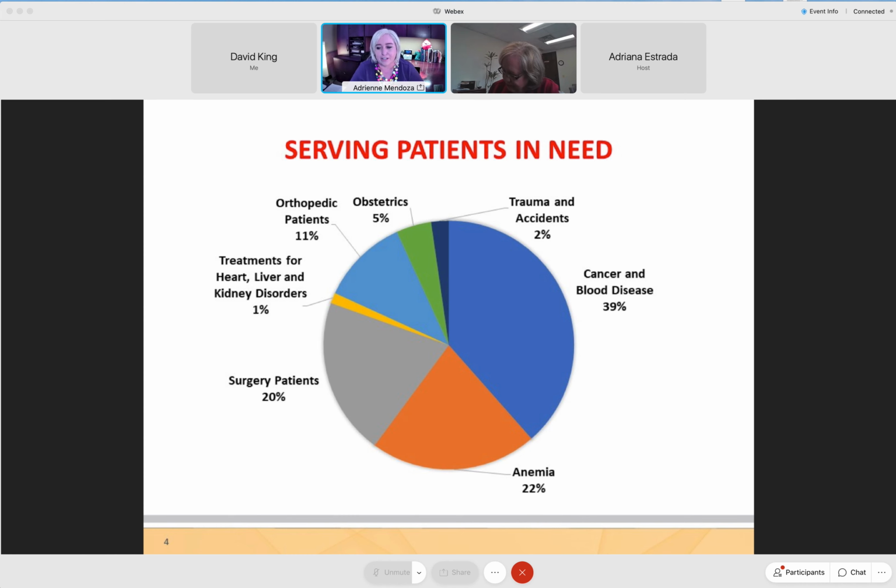Whereas what most people don't realize and are surprised by is that more than half of the blood that's needed goes to patients with cancers, blood disease, and anemia. Whether that's sickle cell anemia or other forms of anemia, and people need continuous blood transfusions to help them stay strong, that is the majority of the patients that we serve. Followed by surgery patients, those who have heart, liver, and kidney disorders, obstetrics and orthopedic patients, and then that 2% trauma and accidents. So I think that's helpful to put in context in terms of the need every day.